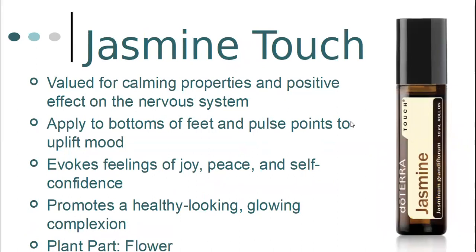Jasmine touch. So jasmine is valued for its calming properties and positive effect on the nervous system. And so it's very soothing. You can apply it to the bottoms of your feet and the pulse points to give an uplifting mood. It evokes feelings of joy, peace, and self-confidence, and it promotes a healthy looking and glowing complexion.